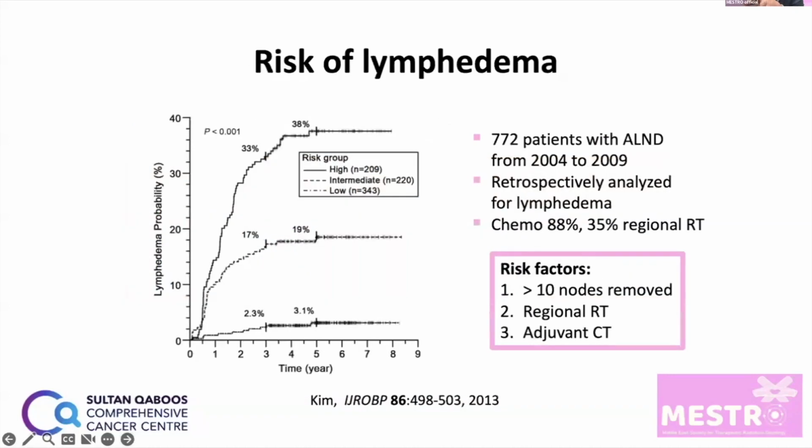There's a beautiful paper from Korea where they followed 772 patients who had axillary dissection, and retrospectively they looked at whether they received radiotherapy or not, and lymphedema. And they found that the risk factors for lymphedema are a large number of nodes removed, which is the case in the Middle East, regional radiotherapy, and adjuvant chemotherapy. And you can see that the rate they found was close to 38%. That's a very high risk of lymphedema.